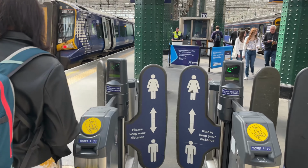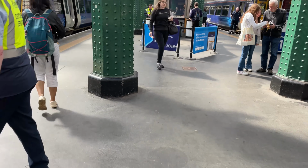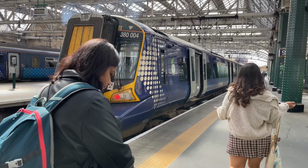Our train has arrived and we are going to board the train. We picked up some lunch. There is a great bakery just beside the station. There's also quite a few takeaways in the central station as well.